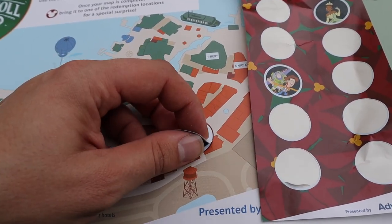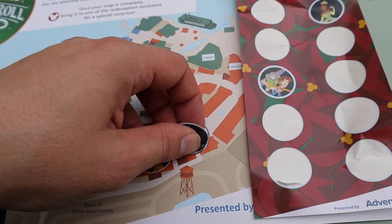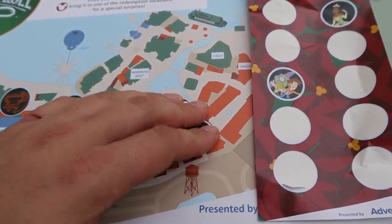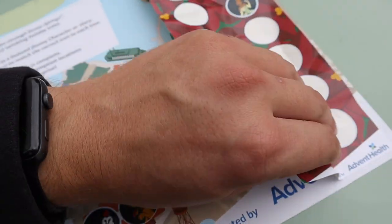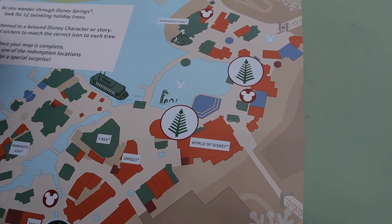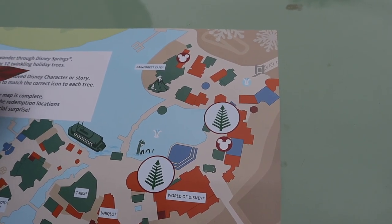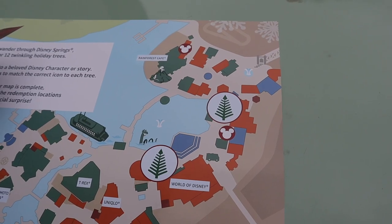Oh, no. I knew it was bound to happen at some point while carrying the camera in one hand. All right. And now we got to go to the hidden ones behind here. Looks like we got two more. One in front of the World of Disney and one in front of the pin store, it looks like. All right, let's go check them out.